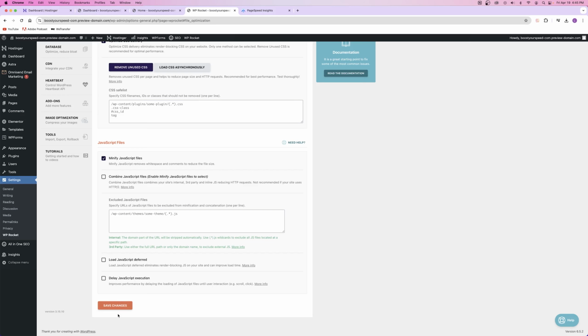So you just check it, save changes, go check your website. But if it doesn't break things and you're only using HTTP 1.1, then you'll notice that it actually increases the speed. Now, if you're using HTTP 2, which already can load all of them at the same time concurrently, there's really no reason to combine your JavaScript files because it can load all of them at the same time anyways.